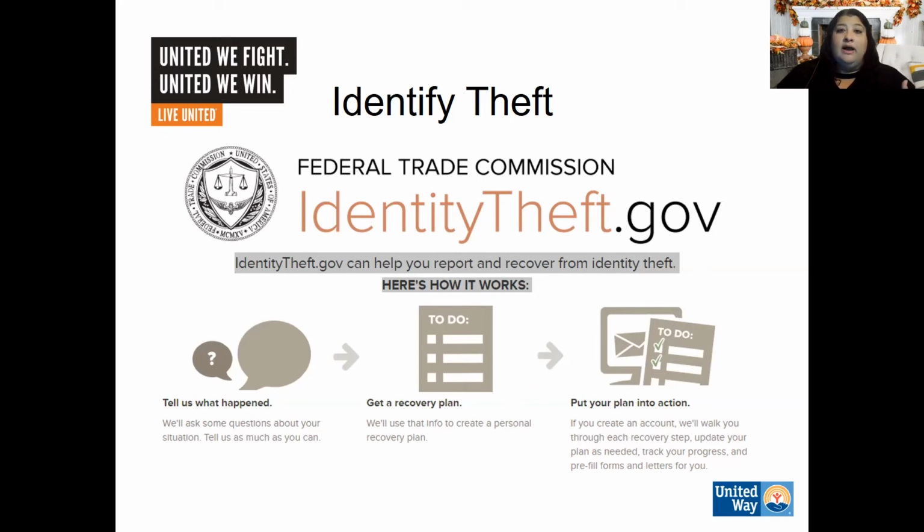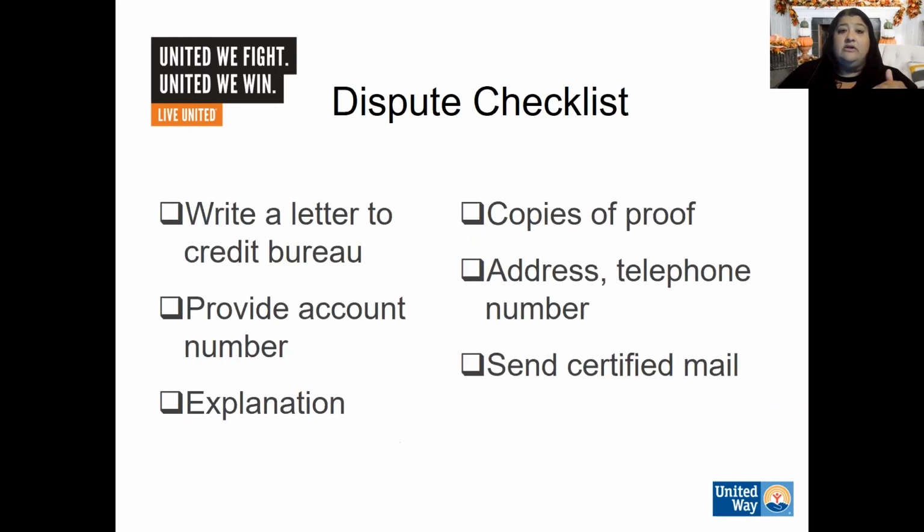Don't let it go. Sometimes it can be difficult. I'm not going to lie. Sometimes you have to prove that it's not you. Sometimes you have to prove who you are. And it's happened to me in the past. And don't give up. Fight, fight, fight until everything gets fixed, because it's just really important that everything that's being reported for you is accurate. And there are some different ways that you can protect yourself when it comes to identity theft. So if you have questions or concerns, let me know and I can get that information to you.